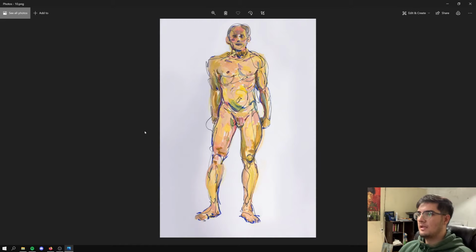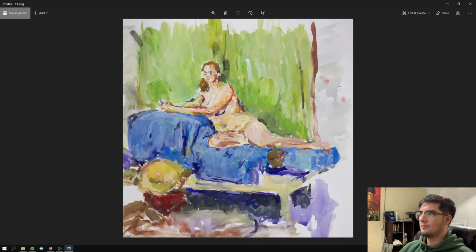Here is a figure drawing and a 30-second gesture. These were 2 pages. I just combined them together in Photoshop, and then I got this picture. But the problem with this is, once again, the feet could use a little bit more work. The face could use some work too, but everything could use a little bit more work.